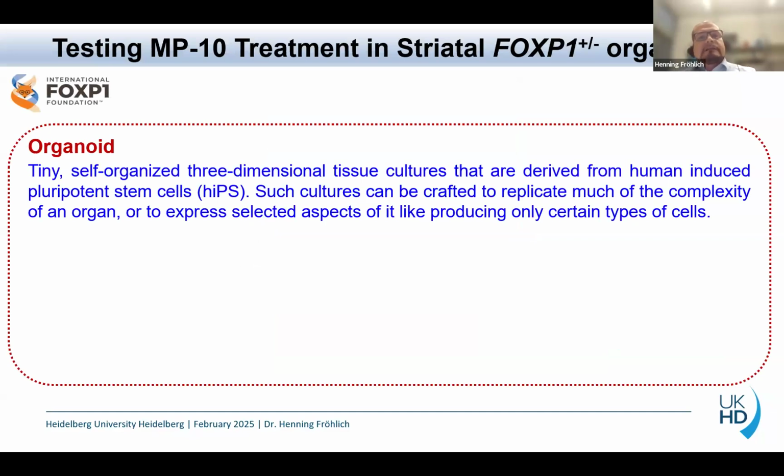Now, of course, it's not clear to everyone what an organoid is. So therefore, I want to explain it in brief. An organoid is a tiny self-organized three-dimensional tissue culture that is derived, in most cases, from human-induced pluripotent stem cells. And these cultures can be crafted to replicate much of the complexity of an organ, and in some cases to express selected aspects. So for example, if we want to have a look at a certain cell type within an organ.